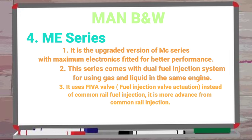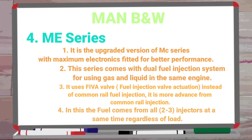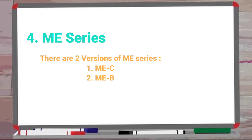And the next point is in this the fuel enters into the cylinder through 2-3 injectors simultaneously regardless of the load, whether load is high or not. But in RT Flex engine the fuel is coming in either 1, 2, or 3 of the injectors, not all at the same time, but it depends on the load. If load is high, if they need more fuel, then they can provide fuel in all three injectors. There are two versions of ME engine series, one is MEC and one is MEB.